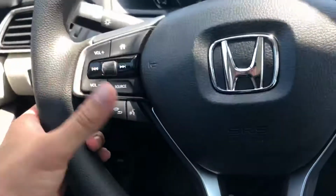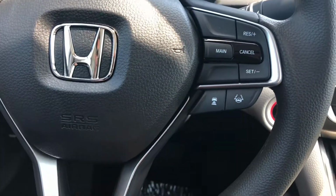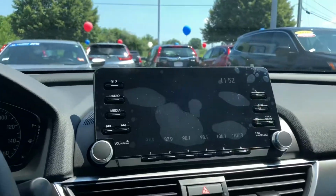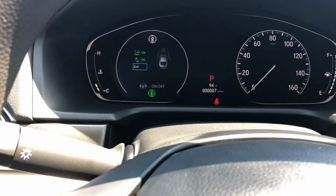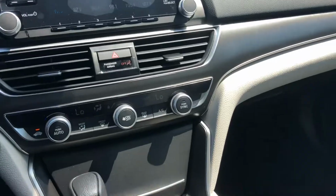You get automatic headlights, voice commands to make a phone call, lane keeping assist that's going to keep you in the lane, and adaptive cruise control will help maintain a certain speed. If the vehicle in front of you slows down, your car will decelerate. You're going to get lane departure that will inform you when the vehicle is leaving the lane, and collision mitigation will try to prevent you from getting in a head-on collision.